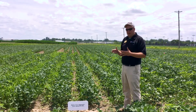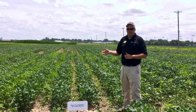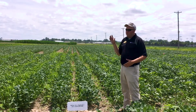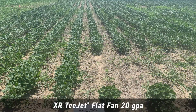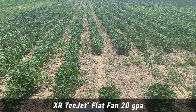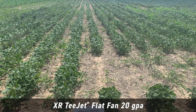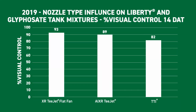So even though glyphosate we can use at a lower volume, 15, 10 GPA, we can maybe get away with it, but since we got that Liberty, we want to treat the glue-gly tank mix like a Liberty. We want to run 15, 20 GPA. 20 GPA is ideal, and we want to get good coverage. So we want those smaller droplets, running a flat fan or running even like a TeeJet Twin Turbo, something that's going to really get us more of a fog-like coverage there to ensure that we get good coverage.